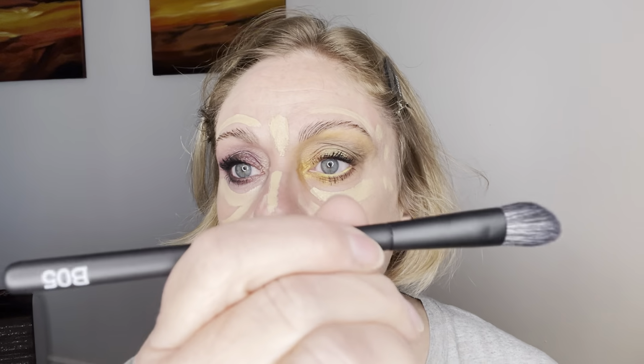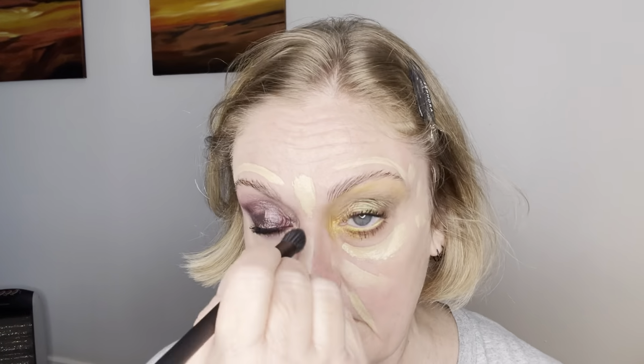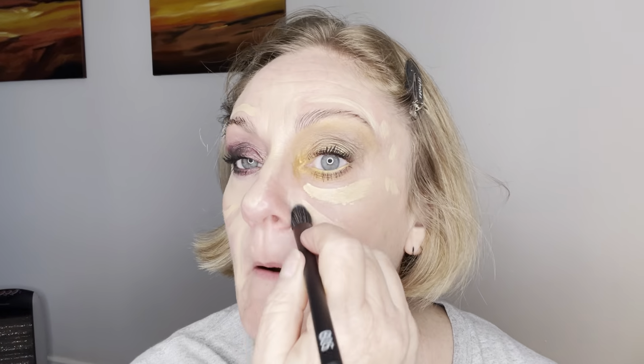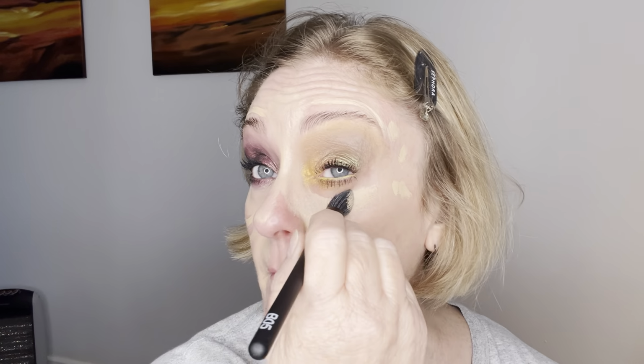Absolutely glorious. Okay, so here's me testing some prototype brushes from Rephr. This is their brand new B05. It's got a cat paw and it's very small and soft. Now, I was wary of this because I typically use my hands more so for concealer, but I've really been wanting to try a good concealer brush. So I was really glad to see that Rephr have these.